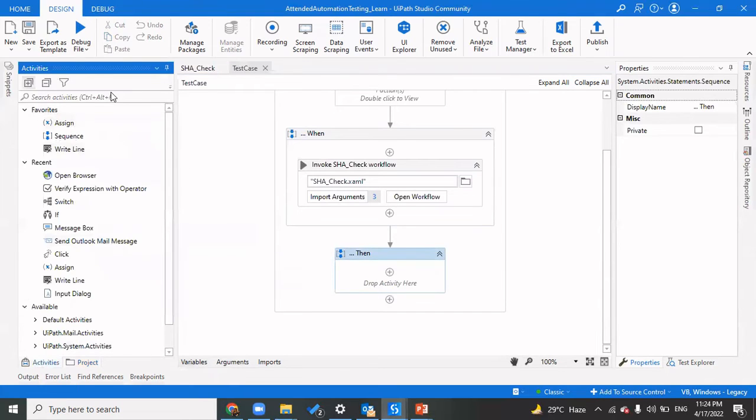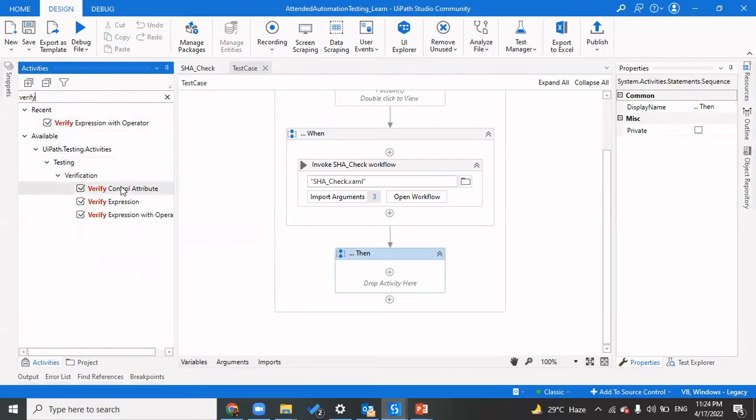And for verifying it, we actually have 3 activities present with UiPath.Testing activities. We have verify control attribute, we have verify expression, and we have verify expression with operator. So if we simply have to verify an expression, we can use verify expression. But if we have to verify it using an operator, say less than or equal to, greater than or equal to, contains, and all of this, then we'll use verify expression with operator.